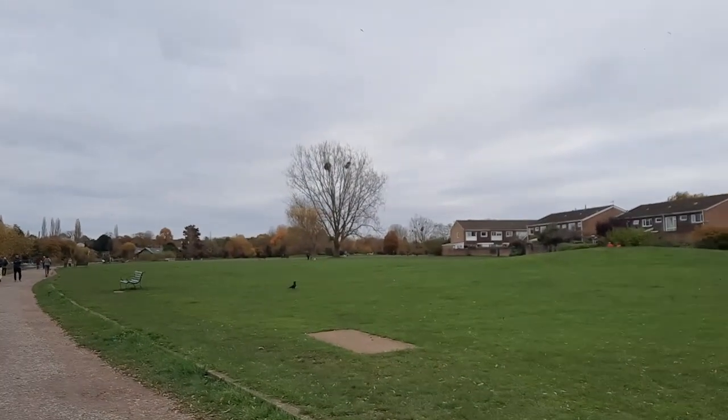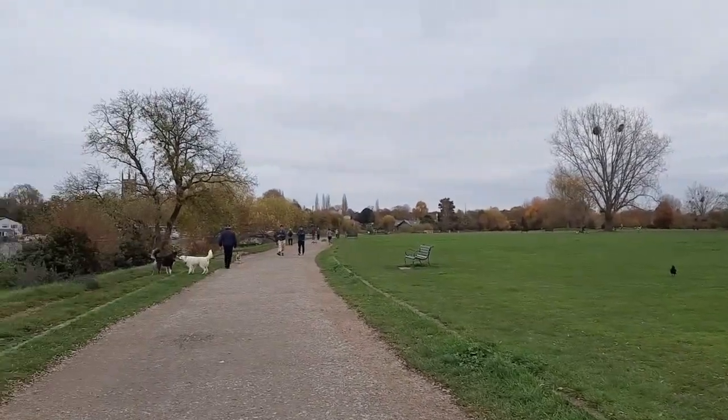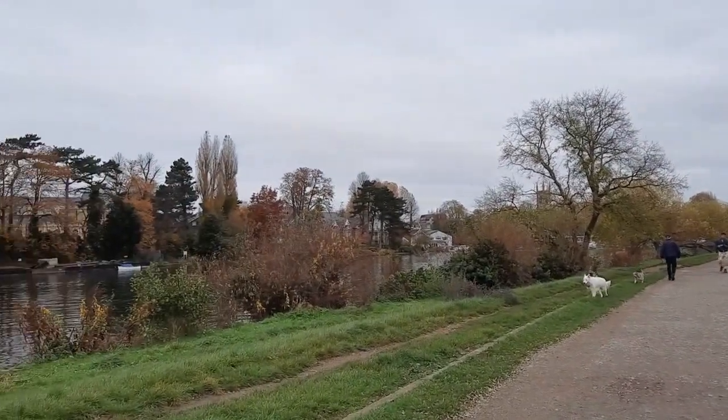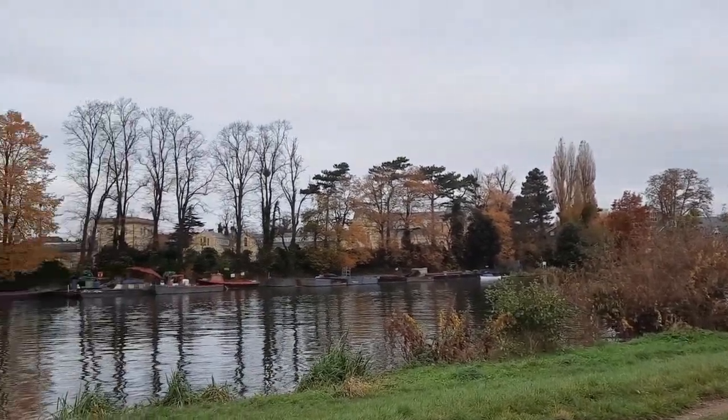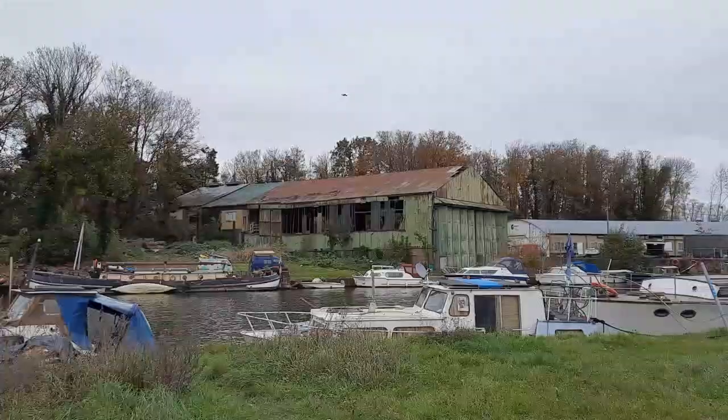We're now just coming into Hurst Park, which is the other side of all those reservoirs, and it's Richard's old stomping grounds when he was a youth. He says he thinks the park used to be bigger than what it is now. They've developed some of it. So yeah, it's a slightly diminished park. Opposite is all these old boat yards, look at that. Pretty wrecked and ruined. But they must have had some pretty massive boats coming out there in their day.